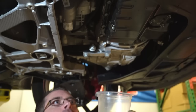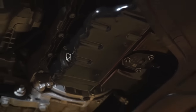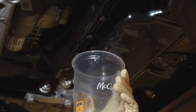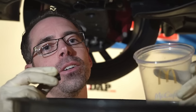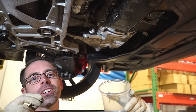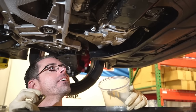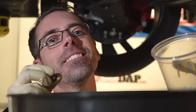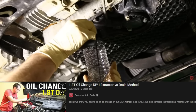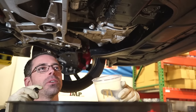There you go, folks. That's the oil that's left over. Is any coming out? We're approaching a drip. There you have it. You heard it here first, folks. The amount of oil left over from not changing your oil with a drain plug is exactly zero. Now, to be fair, in our all-track video, some did come. There was a little bit. So depending on the car, it does vary. On Mark 8s, we got exactly 100% of the oil.